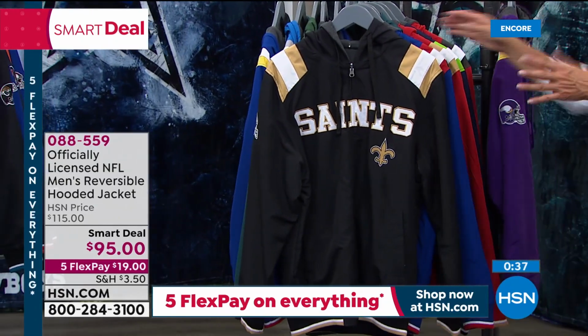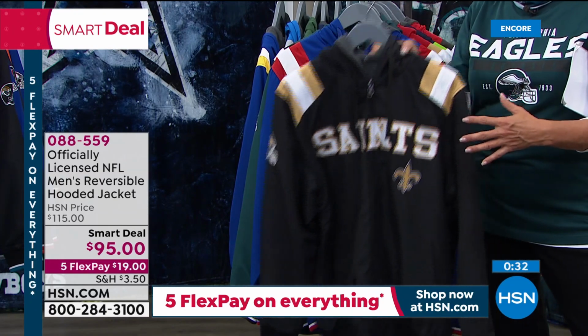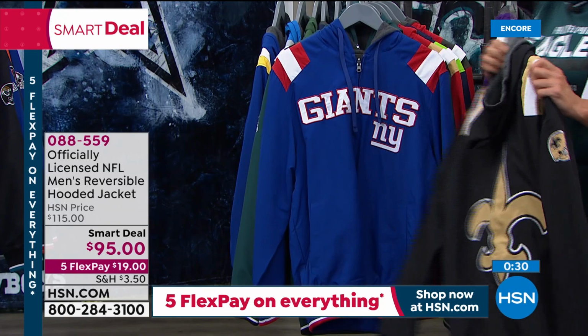The other thing that I love tonight is, guys, we've got 5 Flex Pays. You can get this jacket home for under $20. You pay it off in 5 months and you're literally wearing it for years to come.